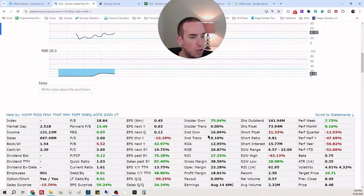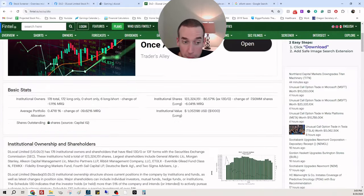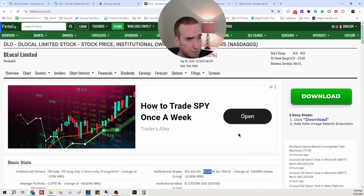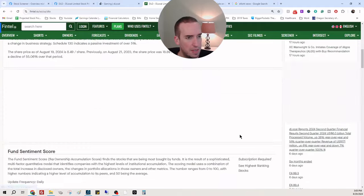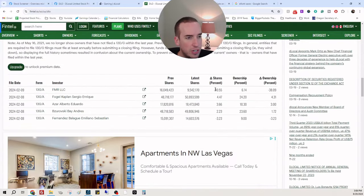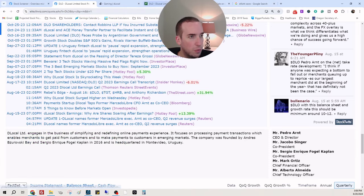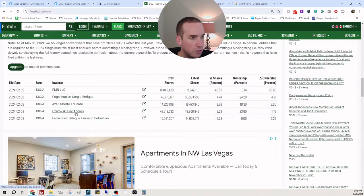Okay. So institutions own 16%. However, that last earnings was gross margins going down. We'll see. But with my target and analyst target, we should see higher than 16%. New data shows that institutions and hedge funds own 80%. That's huge. That's massive. Not the greatest all-time high in terms of institutional holdings. FMR decreased 40%. Vogel. Are these the founders? Let me just double check. If we got founders adding to the stock, yep, Andres and Sergio. There's Sergio. Here's Andres. They added. The founders added. Wow. And they own a ton.